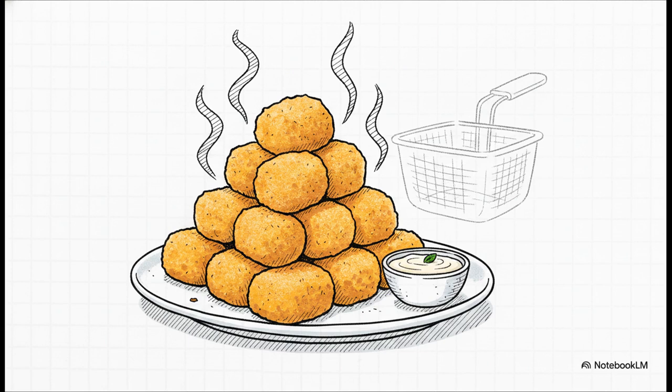Clustering the items together traps their ambient heat, which is vital because the temperature requirement here is absolute. These must be served strictly hot directly from the fryer. Pair them with accompaniments like garlic aioli to cut through the richness of the fried potato.